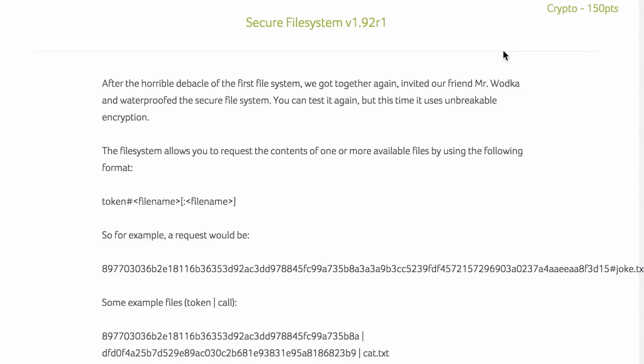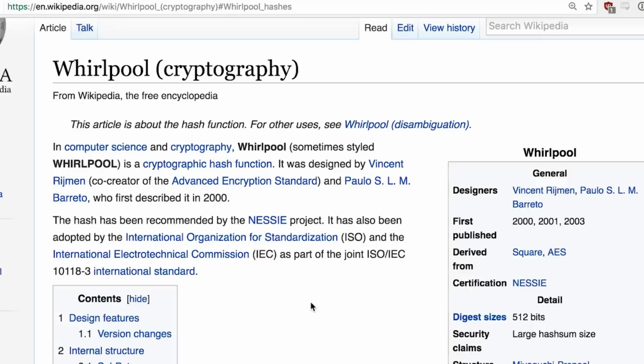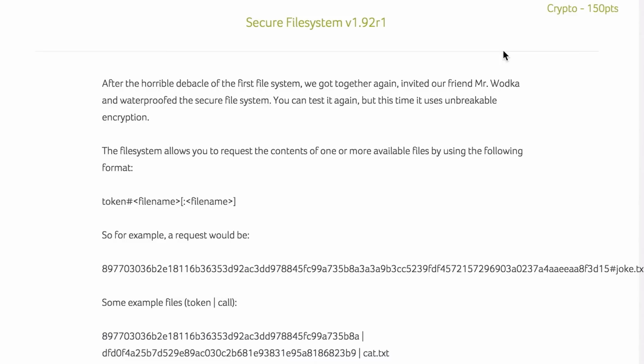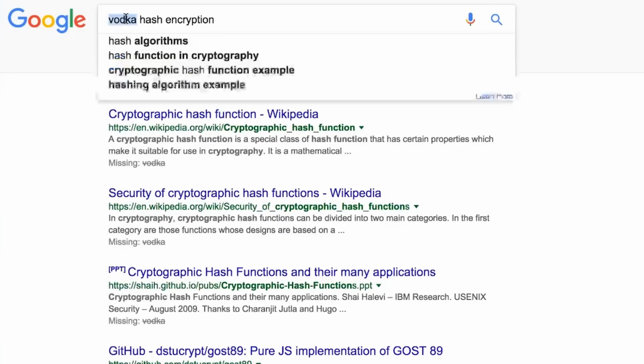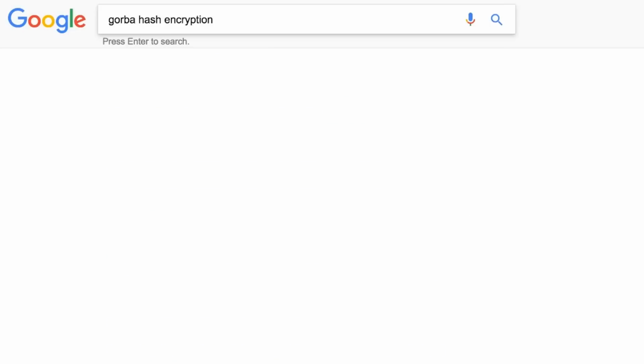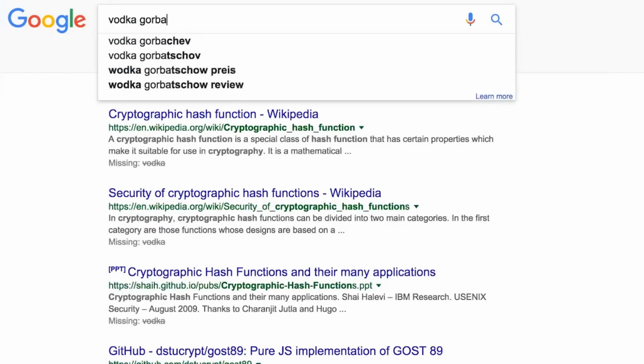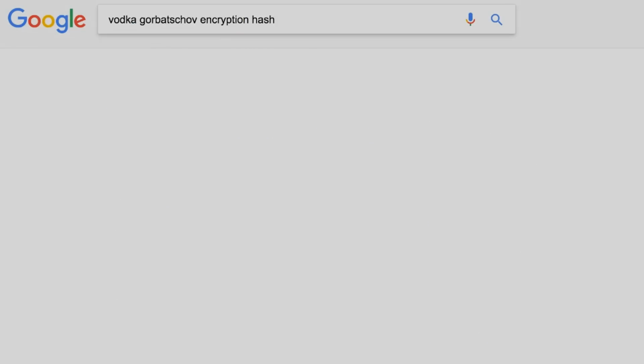Another lead I had was the waterproof file system. I figured maybe it's some kind of Whirlpool hash, but that also didn't make much sense. Then maybe it had to do with vodka? Maybe there's a Russian cryptographer named Gorbachev with some weird obscure encryption? But everything I tried just didn't seem to be the right path. I kept running in circles and really wanted to give up.